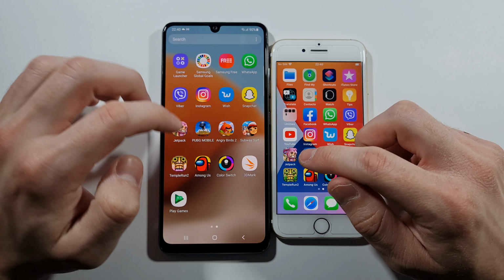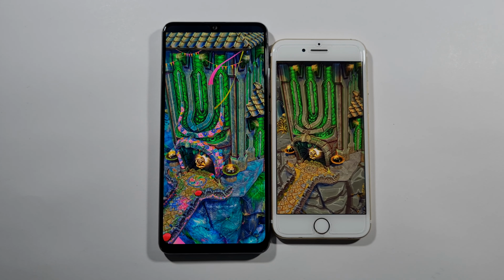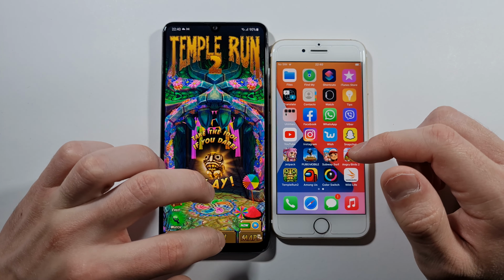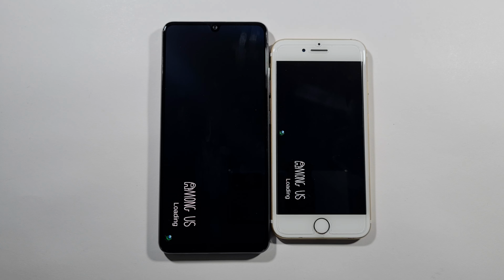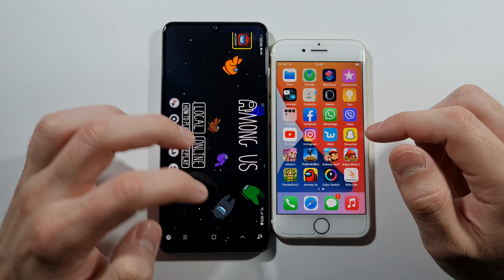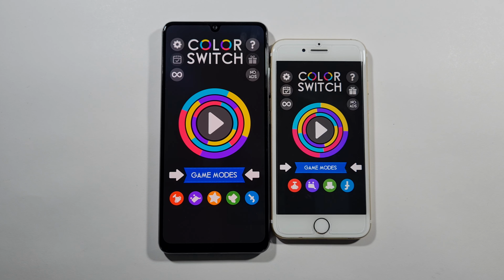What about Temple Run 2? iPhone 7 slightly faster, guys. Let's go back. We have this Among Us. iPhone 7 much quicker, guys. Let's go back to home screen. Right now we have this Color Switch. Again, a little bit quicker on this iPhone 7.